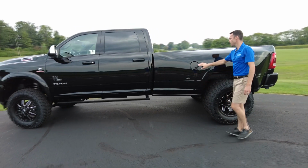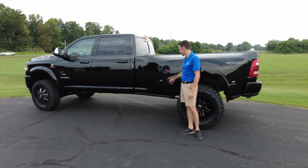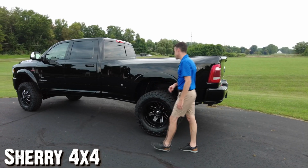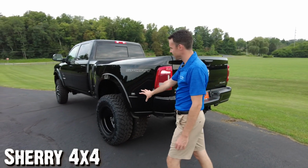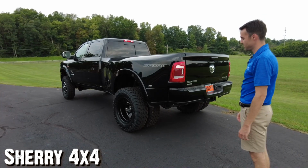As we come down the side, we've got fuel fill here. Your DEF fluid's also right in the same spot. It's the capless fuel fill, so you don't have to worry about the cap. That's really nice on a diesel truck because you get that cap, the smell of diesel just instantly gets on your hand. Take a look at this, just the stance of this truck. It's sweet.